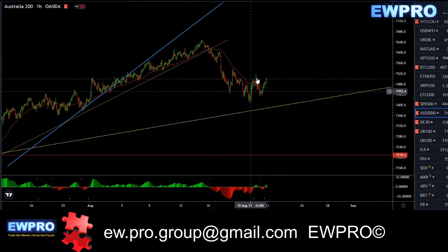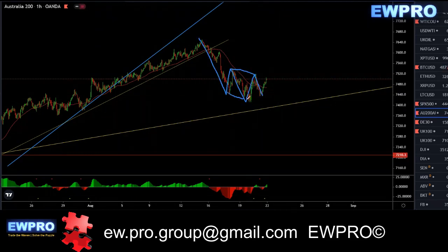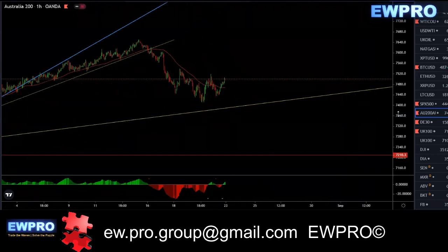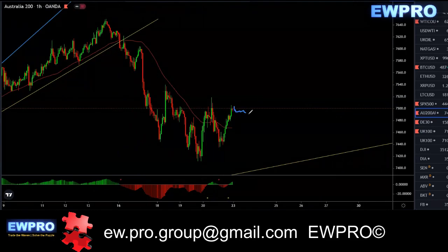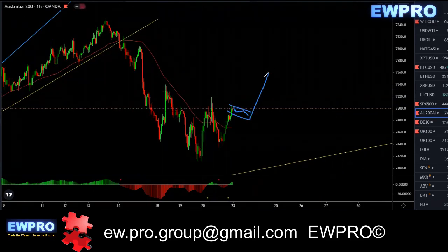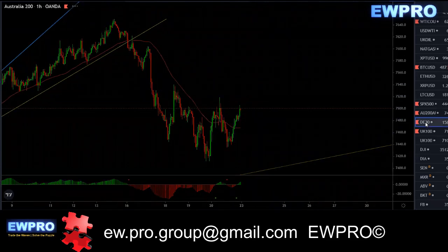This may be complete and it may not, because we've got A, B, C. If that's a flat, A, B, C, I don't really like it when the C wave doesn't break below the correction. So this one was a little bit more tricky. If you're looking for the buy, you need to wait for a flag or something before you can look for the buy. At this stage, I'm just going to stay out of this one until I get a nice setup.